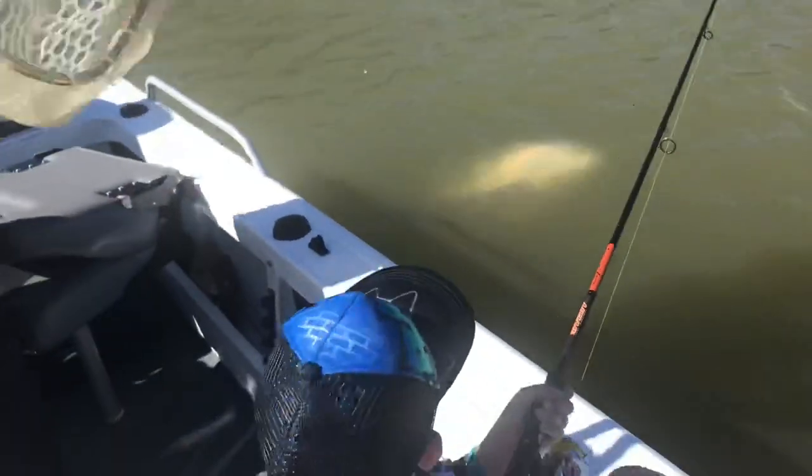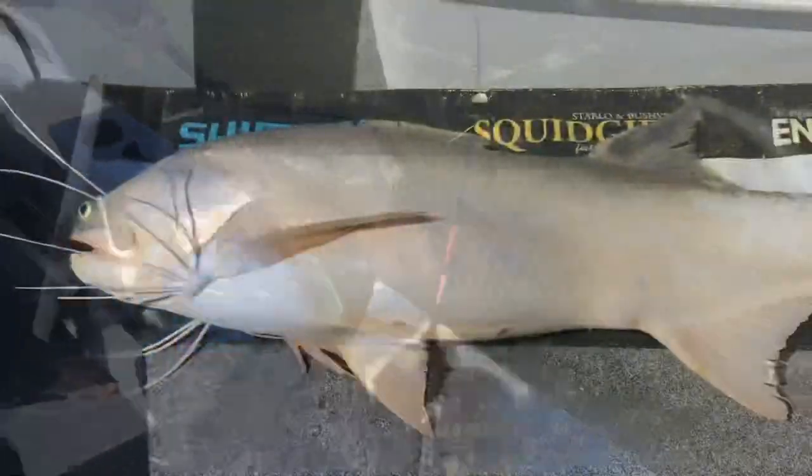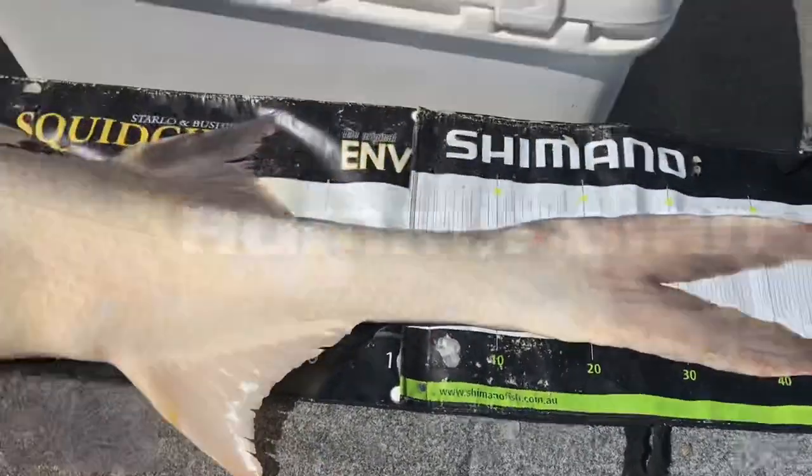Almost. Barra! Yes. A giant one, actually. The monster. Rockhampton net free zone, 30, 15, 30.